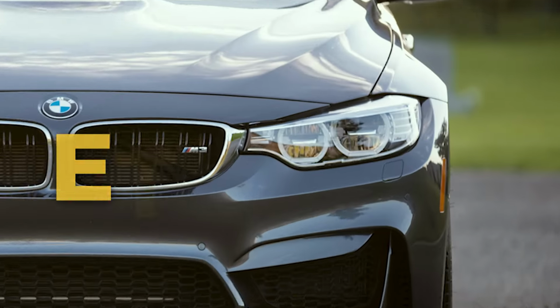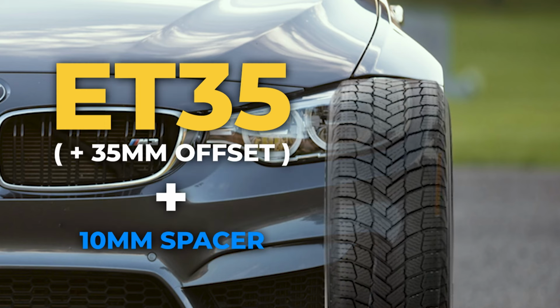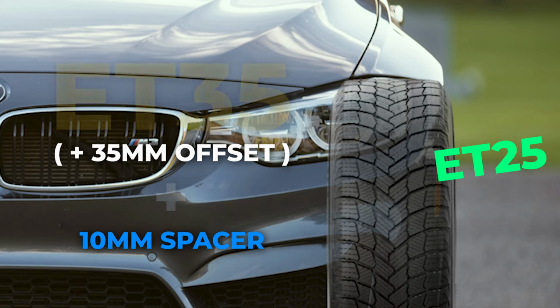But when it comes down to a spacer, you're essentially going to be spacing the wheel away from the vehicle. So if you have a 35mm offset wheel and you use a 10mm spacer, you essentially will now have a 25mm offset wheel. Just keep in mind that this is actually something where you could just buy the correct wheel with the correct offset, or get an offset closer to what you're aiming for, and you would not really need to use the spacer. But let's say you already have the wheels.